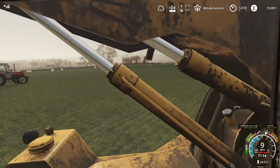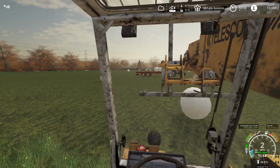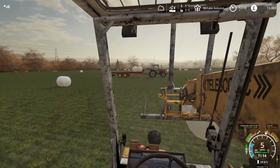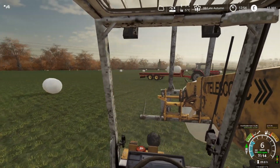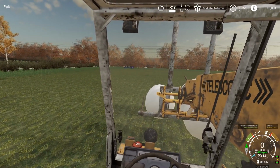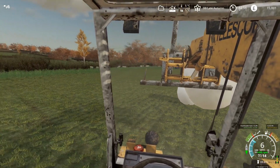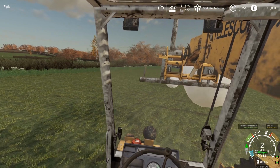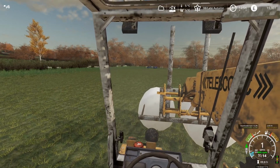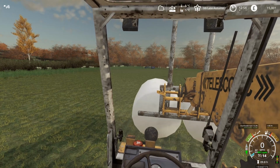There's one there, and then there's one there. Nice to be handling round bales again for a change. Mix up from the big squares. There's not a great deal of bales in this field as it goes, and a lot of them have all just rolled away down the hill. But hey, we can make it work. Now we are having to spike all the bales again, which I dislike doing intensely. But I do not have a grab. Actually, I do, but they're not my bales, so.